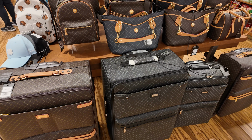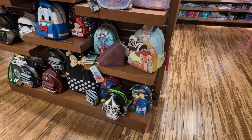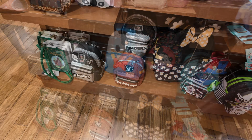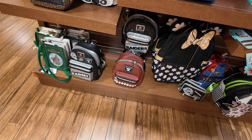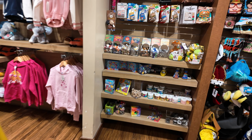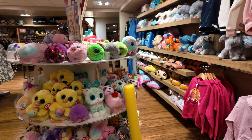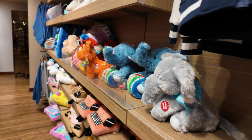If you need a new travel bag, they got those right here. And if you're a fan of Loungefly, they have Loungefly bags right over here. Disney variety. And down below here, we have some Las Vegas Raiders Loungefly bags. Across the back here, they have some games for the kids. They have some plush for the kids and more plush for the kids across the back here.